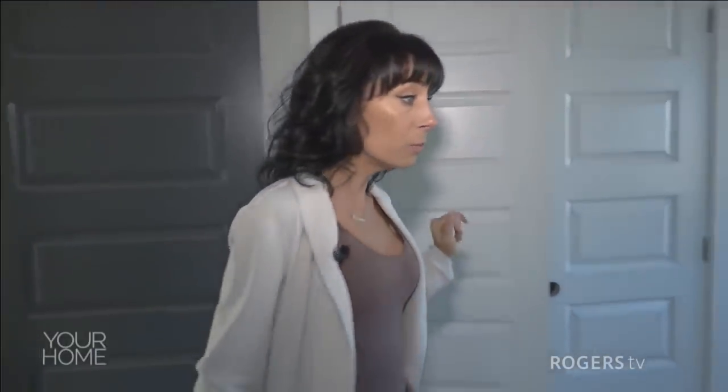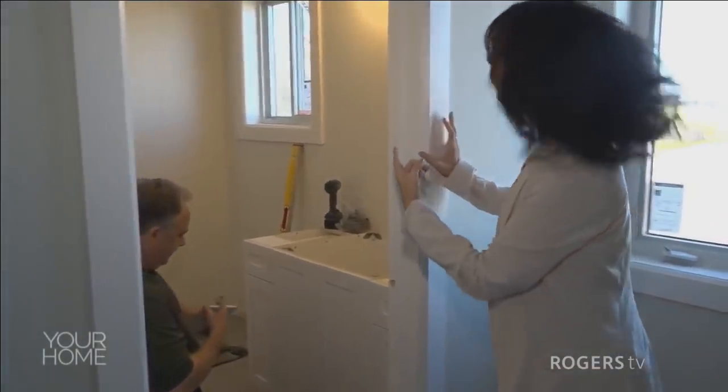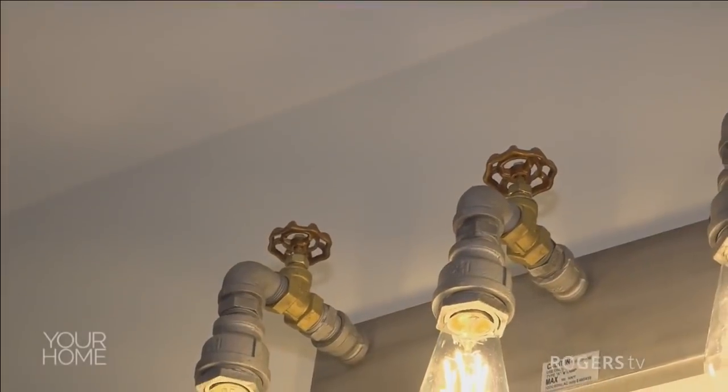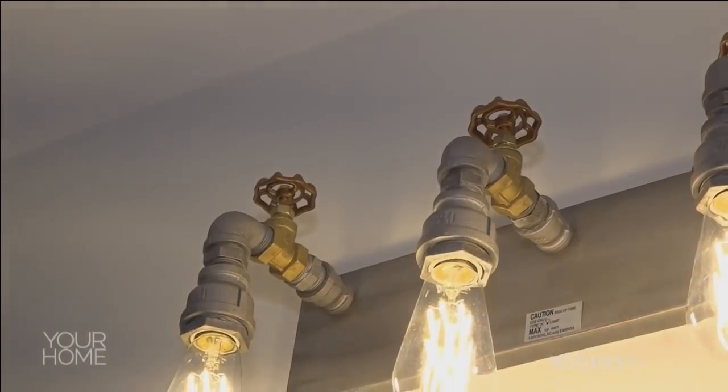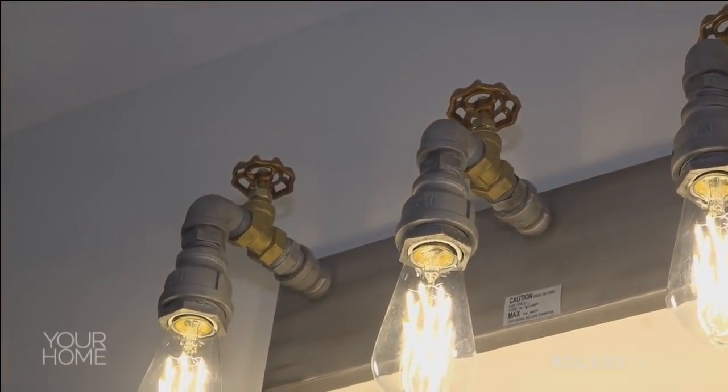And then in the bathroom, we have Hillman doing the install here. And look at the light, it's so neat. It looks like outdoor taps, I guess you could call it, or whatever, but I just chose something that's really industrial for a little boy.